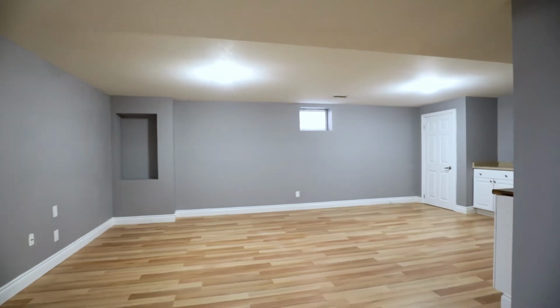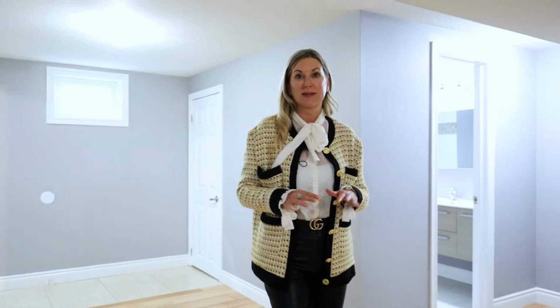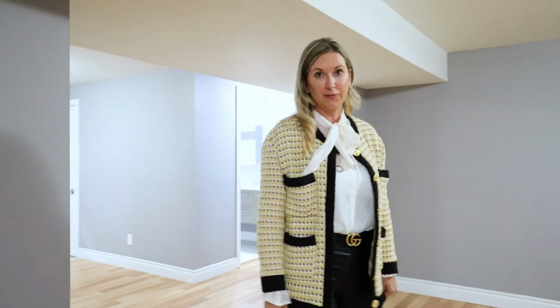This home is perfectly configured for multi-generational living with a separate entrance, shared access to the laundry space. This lower level boasts two really great sized bedrooms and a fully remodeled bathroom.